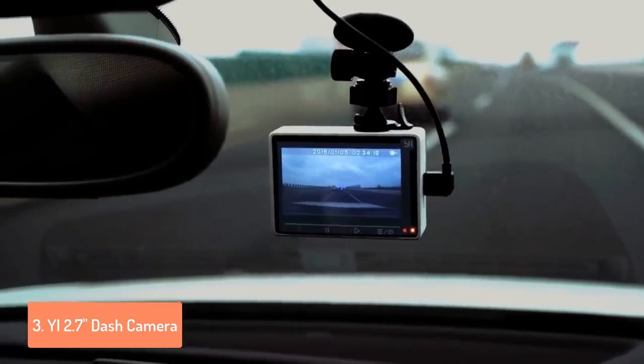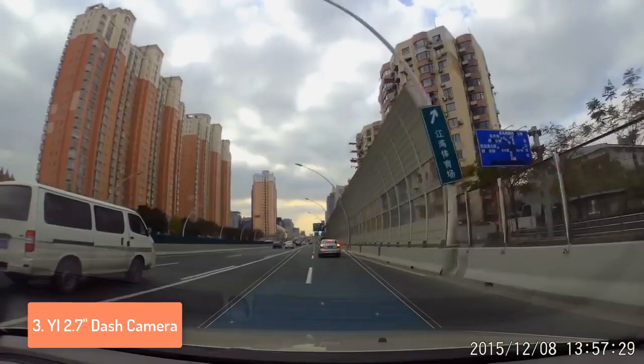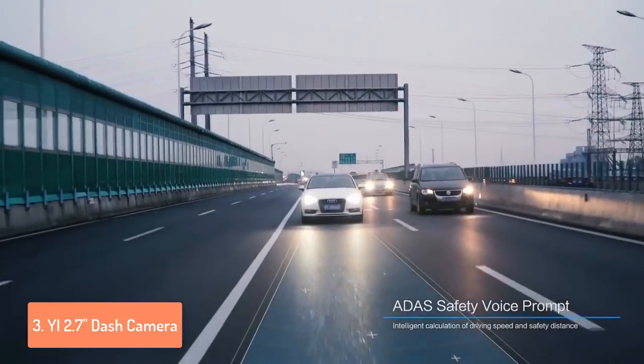To conclude, this is one of the best dash cameras in the market and I'm sure that most of you are already convinced to take this camera into consideration because the quality is outstanding. With this camera you will feel much more confident and safer on the road.